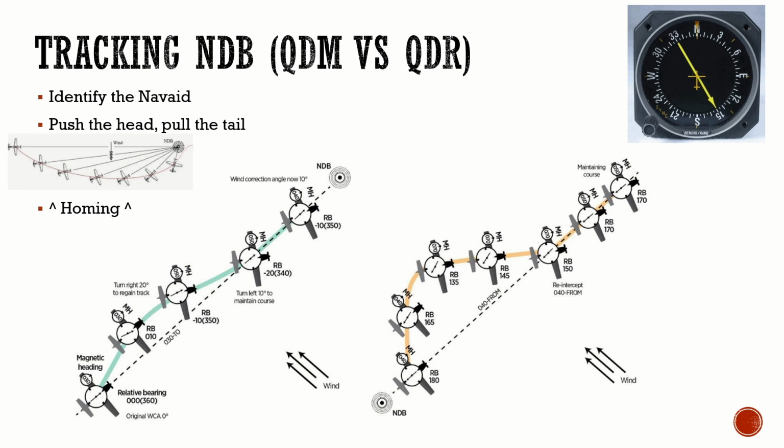So basically there are two methods that you can use in regards to NDB. And remember, this is your ADF instrument, so automatic direction finder. And that arrow there will point straight to the station. And it will point straight to the station in a way that if you turn your aircraft, this arrow will also move, right? Because it's still pointing straight to the station. Some ADF instruments have this ADF card. You can rotate it. There is a knob, but some do not.